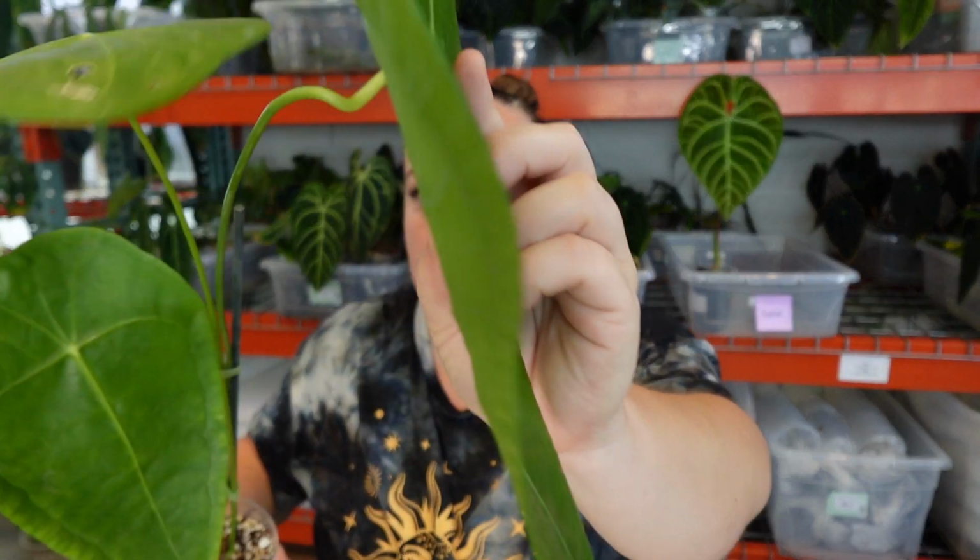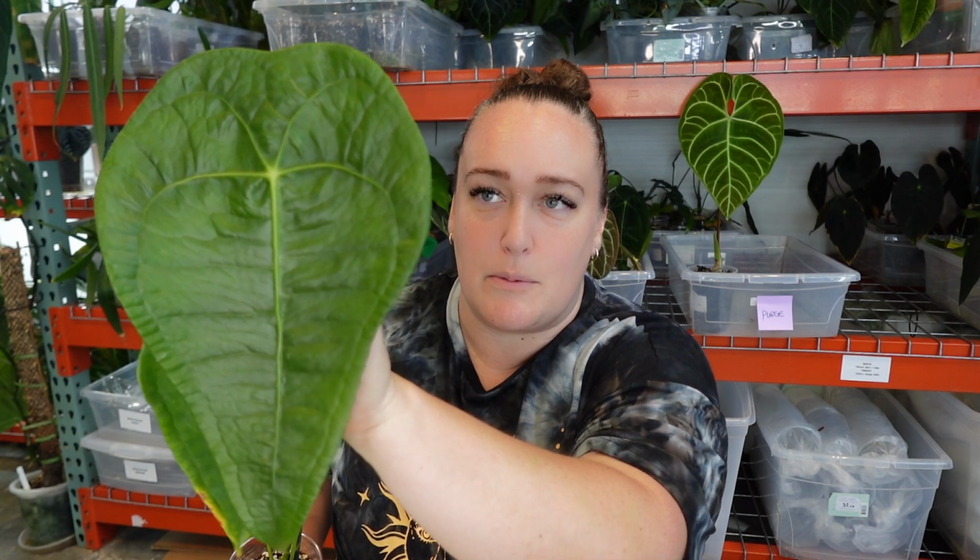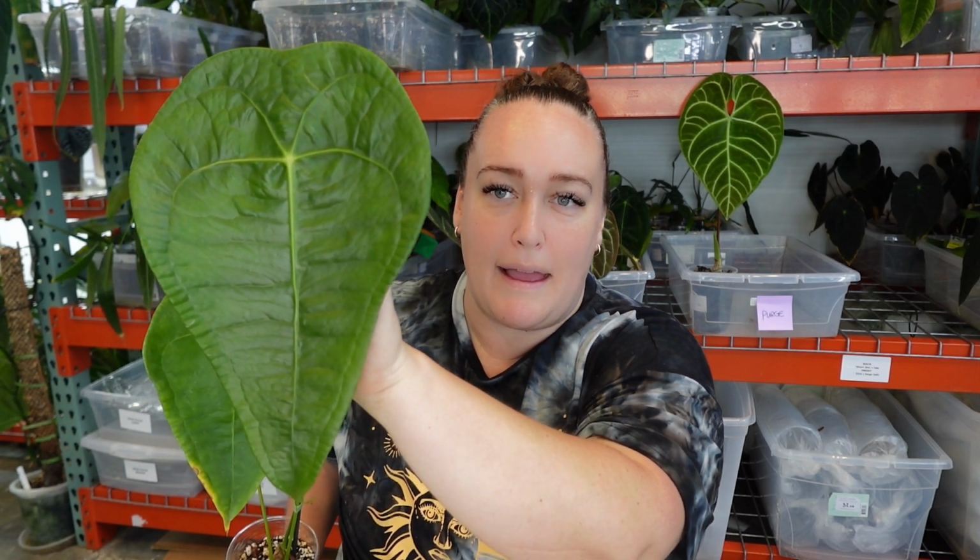And look at this cool little, I don't know if you can see, it's got a little loop in its petiole. Super cute. I don't think they always do that, but this one did, and it's cute. So yeah, I am loving this one. It's totally giving me alien vibes, and it doesn't act like a peltigerum, so I love it even more. If you can get one of these, you should get one. They're super cool. Anthurium colemanii.